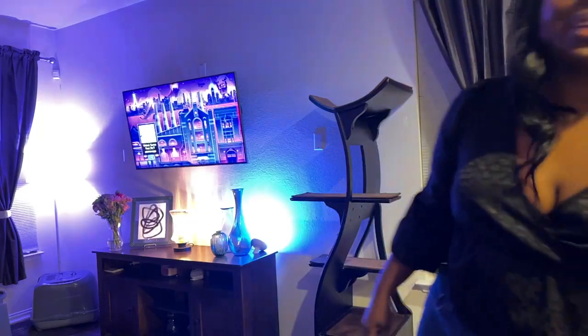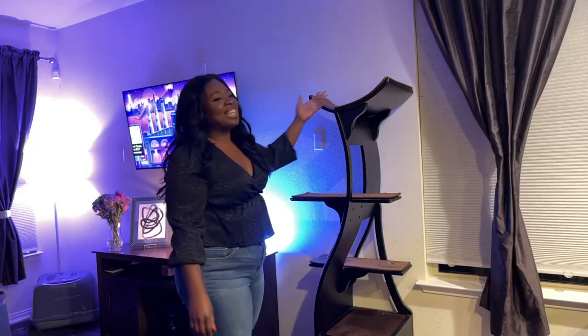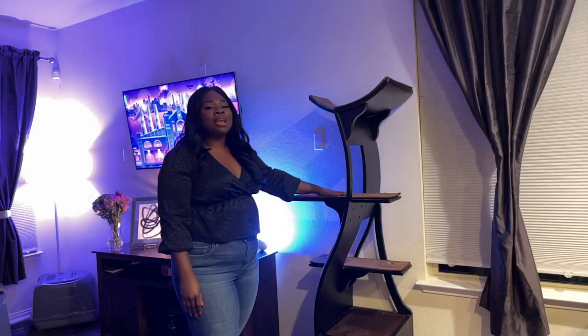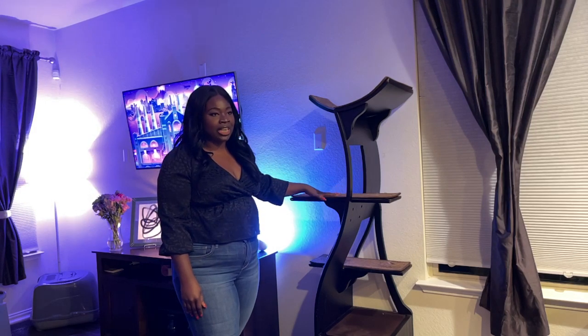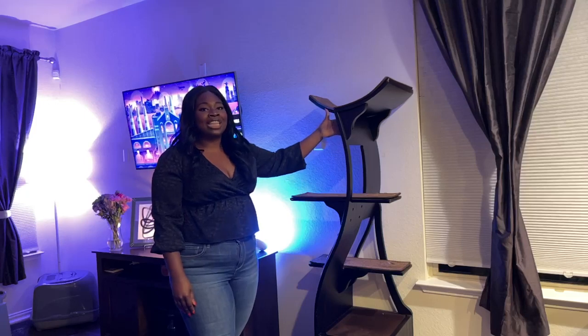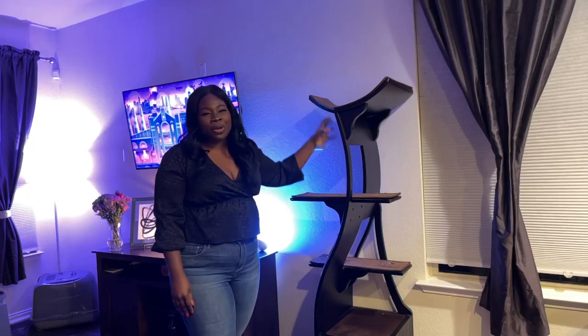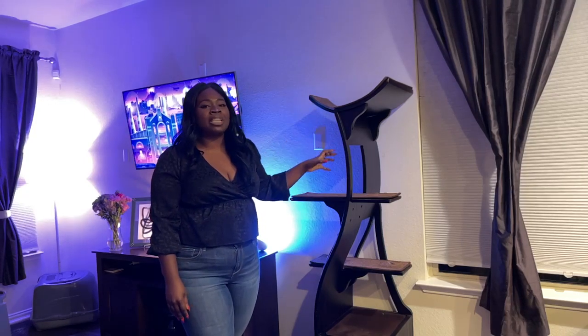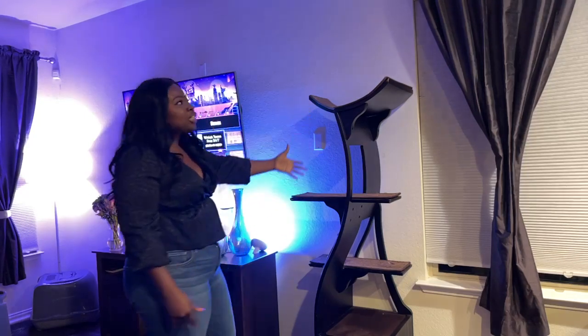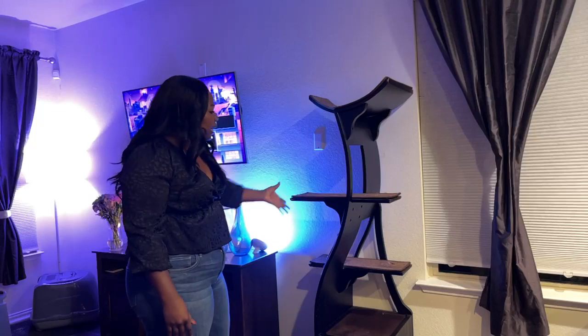So the first thing we're going to discuss, you guys pretty much guessed it, is the Refined Feline Cat Tree. I am obsessed with this cat tree. First off, it's aesthetically pleasing. I didn't want to have a cat tree that had carpet all over it and looked very traditional because it just really didn't fit the vibe with my house. This cat tree is absolutely beautiful.